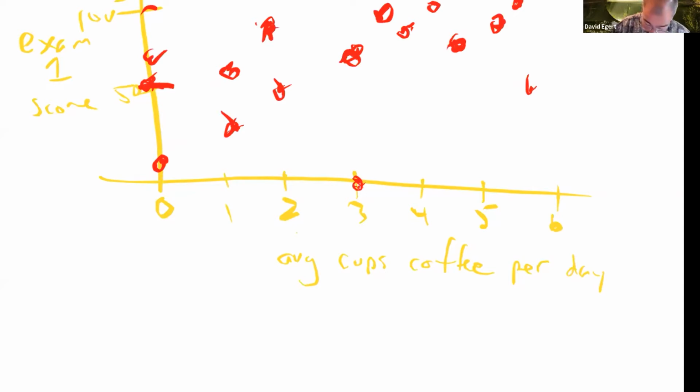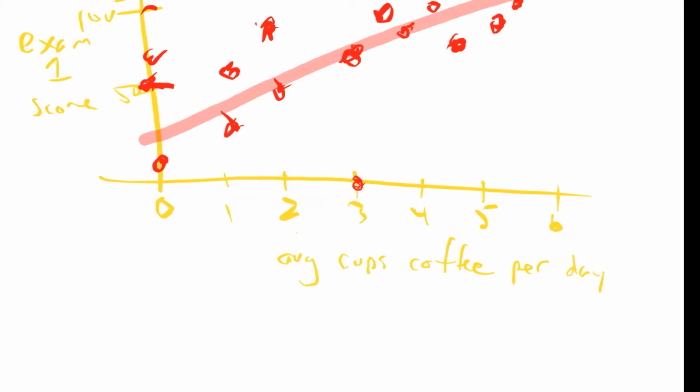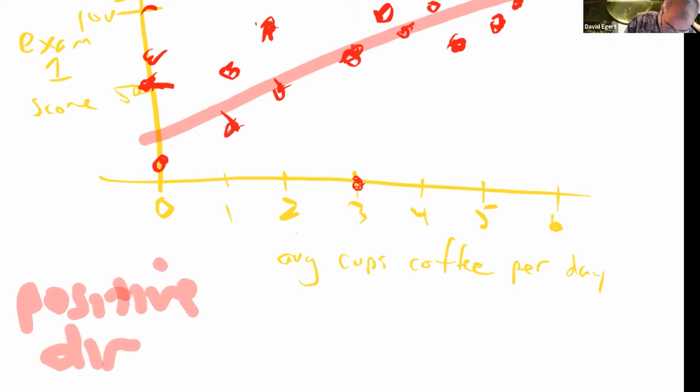And then I can try to see, is there a relationship? Is there some kind of a correlation? In this case, it's a little loosey-goosey, but I would say in general, the more cups of coffee, people tended to do better on the exam. What would I call that kind of a correlation? If one variable goes up, the other variable also goes up. Positive correlation? Yeah, that would be a positive correlation. Or also called a direct correlation, because they're both going up the same way.